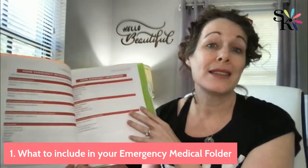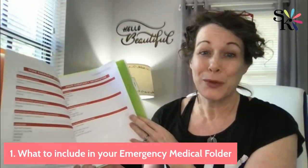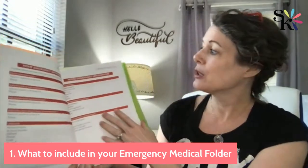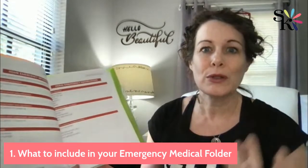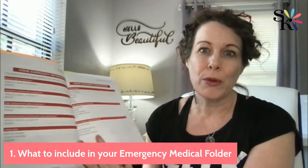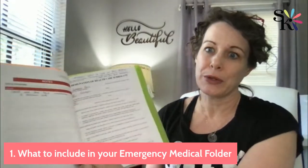But things like the police non-emergency number or the sheriff's non-emergency number, fire department, ambulance, all those non-emergency numbers, because sometimes we do need to contact them, but it's not a 911 situation. Who the landlord is, in case there's a problem at the house, the alarm company information, locations of circuit breakers, fuse box, fire extinguishers, water valve shutoffs, and then, of course, information about what pets are in the home, who can take care of them if you had to go to the hospital, that type of information. And then there's a good spot for notes.